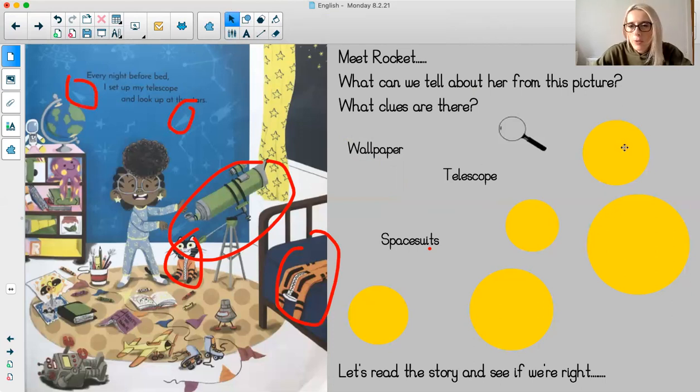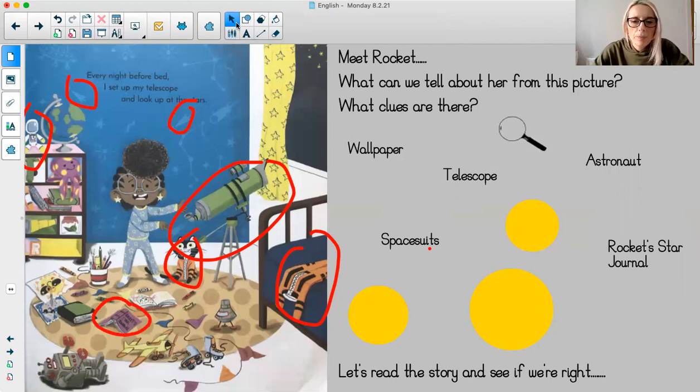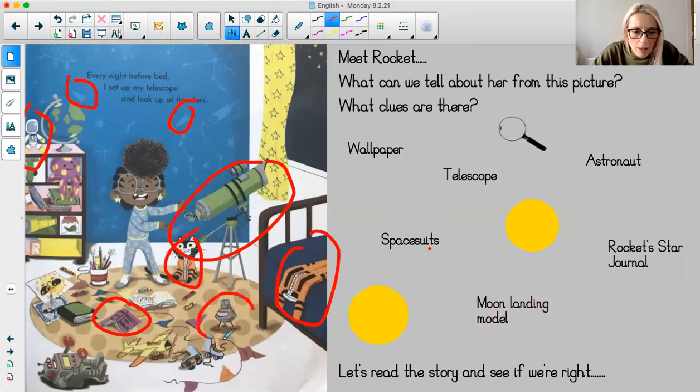Maybe you came up with some of these. An astronaut, rocket star journal. Oh, now let's have a look. So the astronaut is over here. Did you find that one? And rocket star journal, you have to really look for that. It's there. That says rocket star journal. You might not have picked that one up. What else? We think she's interested in space, don't we? Yeah. So she's got a moon landing model down here. There we go. That's what they use to land on the moon.